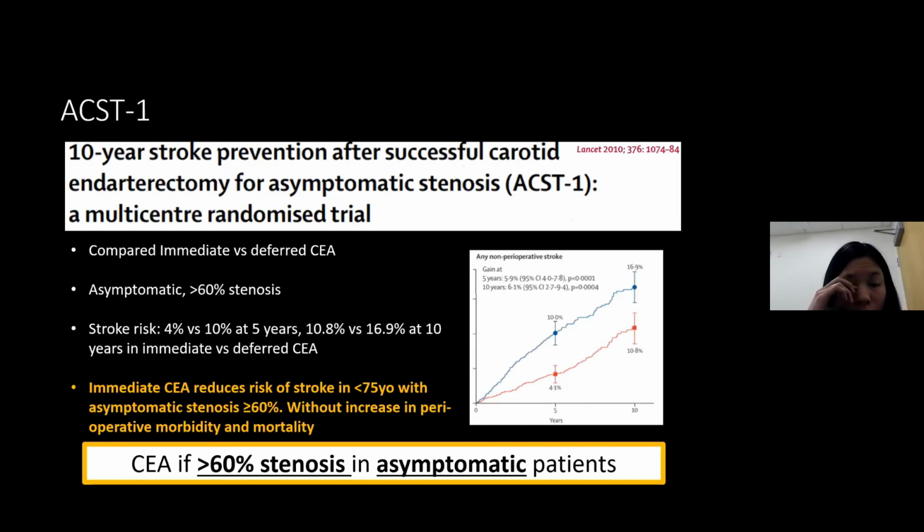Then 10 years later, the ACST trial came out and they looked at immediate versus deferred CEA in asymptomatic patients, again with greater than 60% stenosis. The deferred CEA patients were patients that were asymptomatic, but they didn't get CEA until they developed symptoms or some other indication for surgery.